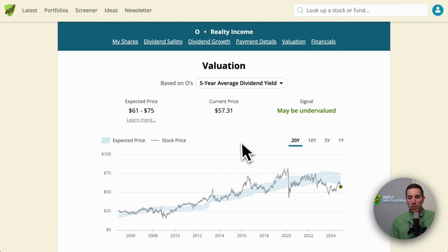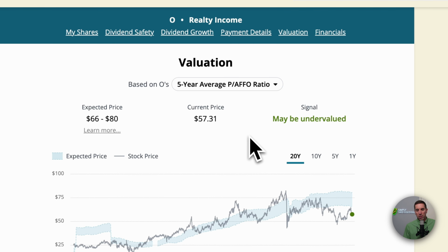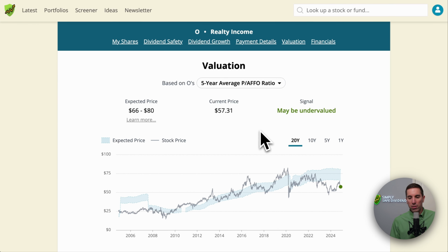Here's Realty Income to look and see, okay, how's the price look compared to the expected price? Giving you a really simple to understand framework, not rooted in a bunch of assumptions and sensitivities like a discounted cash flow analysis or even a dividend discount model. But what's great about it too is there's no hindsight bias or back testing here. Like what you see is what you would have seen back then.